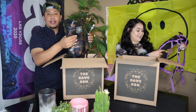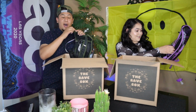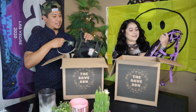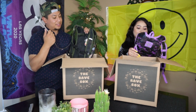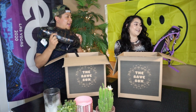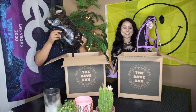So if you don't know what a hydro pack is, it has a little pouch here with a plastic bag that you fill with water. You put it on like a backpack, and it does have zippers, so you can put stuff in here. There's different compartments. And then it has your little straw, your little nozzle, so you can drink your water as you go. This is so important. This one's really sturdy too. It feels so good. It's pretty much the same pattern, just a different color. I love it. I love yours too.